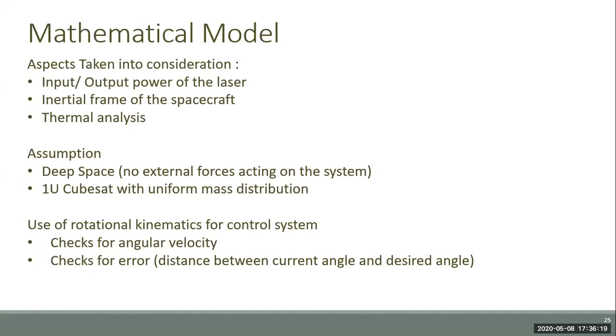Next, we'll go over the assumptions that we took into account. The first main assumption is that we are in deep space, so there are no external forces acting on the spacecraft. So we didn't consider wind or gravitational forces or friction. Next we have the assumption of a 1U CubeSat with uniform mass distribution. This simplifies the model, and because we're not designing for a specific spacecraft or a specific mission, it helps us find a real world application for our model.